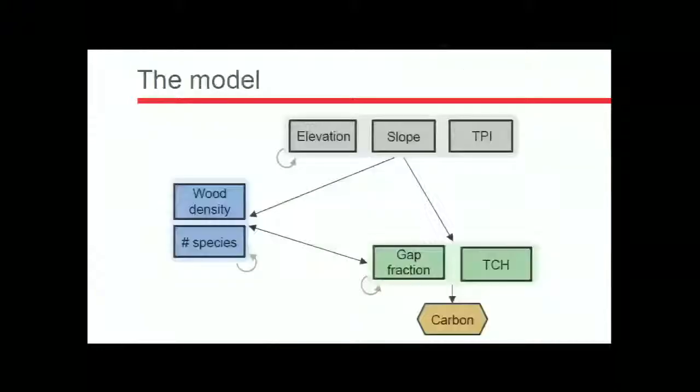So this is what we have, and this is what I want to test. I want to see whether we can use this combination of these really nice field data with these new technologies to test a model, something like this. On the left, we have properties of species composition, diversity, or traits. And these in the model are driven by a set of topographic variables. They might be elevation, slope, TPI, topographic position index.